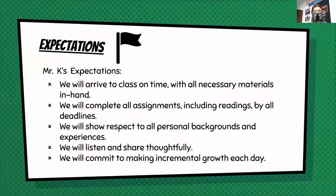My personal expectations, just like my English class, I keep the expectations the same so my students always know what they should be doing when they walk through that door. Namely, we will arrive to class on time with all necessary materials in hand. We will complete all assignments, including the readings, by all deadlines. Pretty straightforward. We will show respect to all personal backgrounds and experiences.